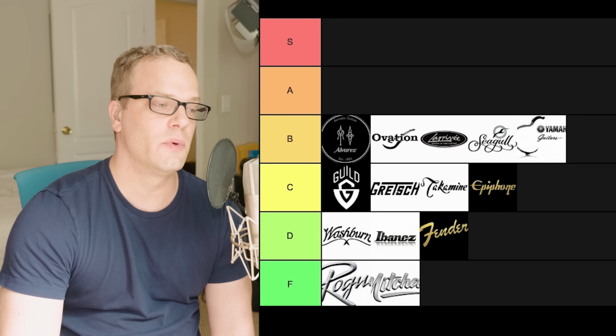All right, next, the only reason this brand is in the B tier list and not the A tier list is consistency. I can pick up one of these guitars and be like, that is awesome. I can pick up the same model and be like, that does not do it for me at all. And that's kind of the same with their electrics too, and that's Gibson. I know it's high quality parts, high quality craftsmanship, but the quality control and the consistency just has issues for me.